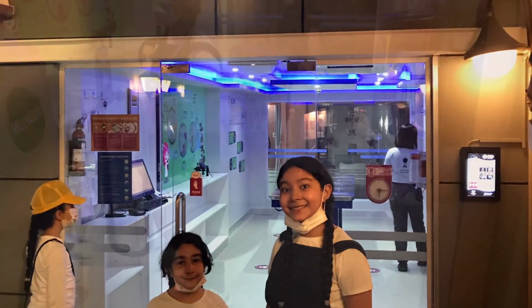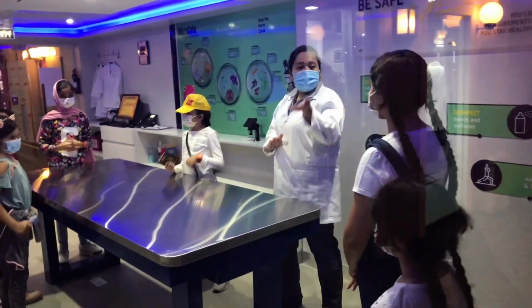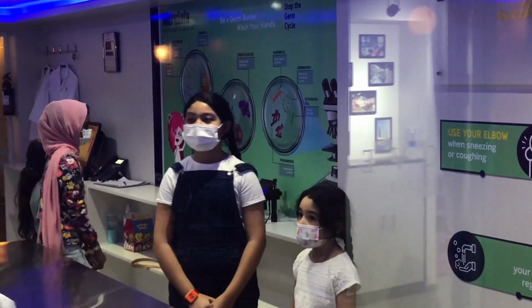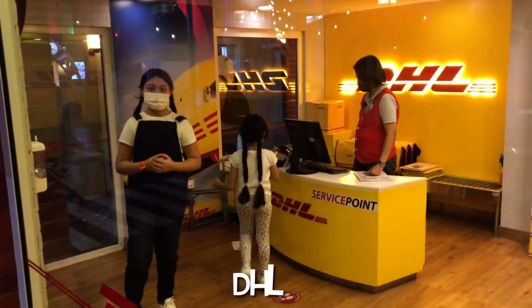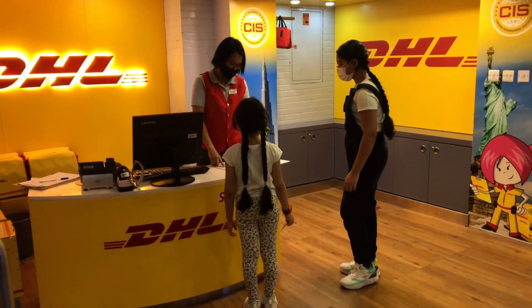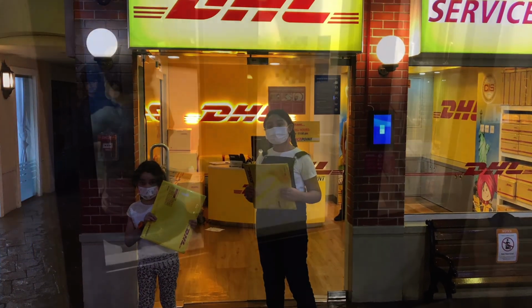Then we went to the antimicrobial lab. There we learned how to wash our hands properly and we learned about many bacteria. We went to DHL. There we had to pick up an item from another store. We got the item, then we returned to DHL to put the item back.